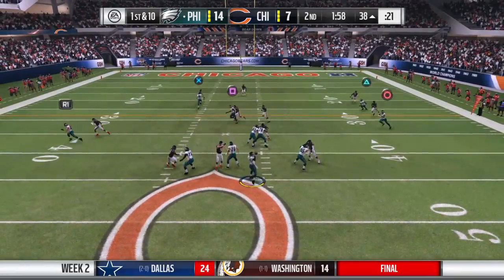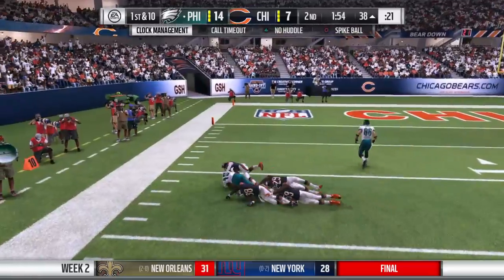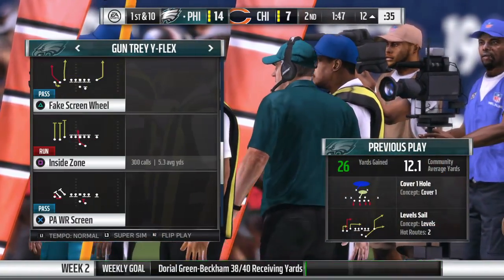Wentz now on 1st down. Green-Beckham has it over the middle. And he gets this one all the way down inside the 15, just shy of the 10. A good pickup there, 26 yards.